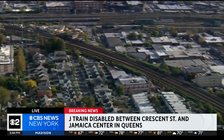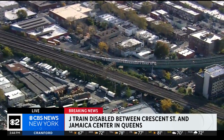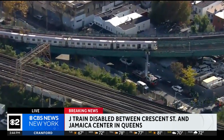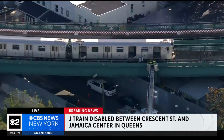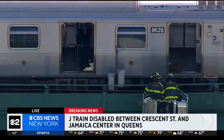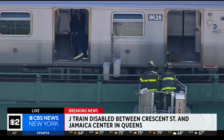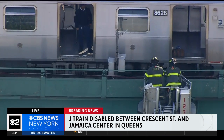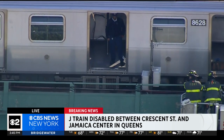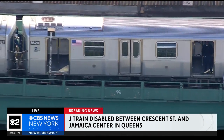Again, this train did not get very far from the Van Wyck when it became stuck, where you see it sitting. No visible damage to the train that you're able to see from the air anyway. And when one person did get brought up here by the FDNY, we did see them looking at the different components underneath that train, down by where the wheels are. You see different components underneath that door frame there. So they are doing a close inspection on the train to try to figure out why it is stuck where it's stuck.